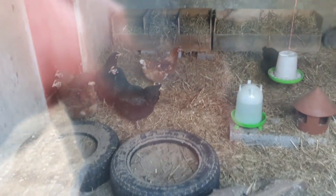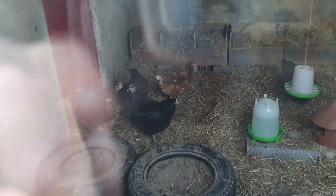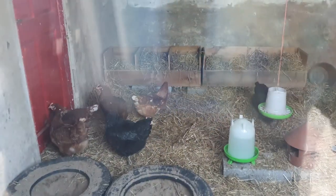Let's see. Right, okay, guys. There's literally a queue at the door. Hey, I'm over here! Come on. How many are there? 2, 4, 5 queuing up at the door.